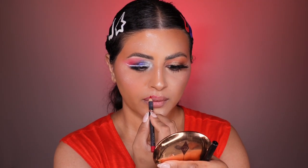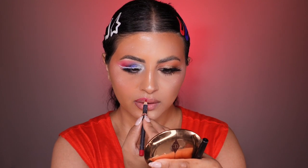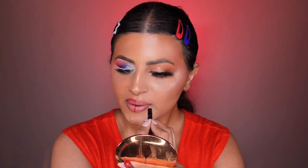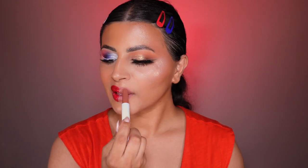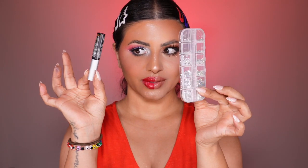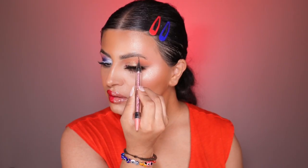Now it's time for the lips. For a bold and patriotic finish for the East Coast, go for a vibrant red lipstick. Apply it with precision, making sure to define the cupid's bow and create a crisp line. And for the West Coast, keep the lips subtle and natural. Go for a nude or soft pink shade or even a tinted lip balm to add a touch of color without overpowering the overall look.